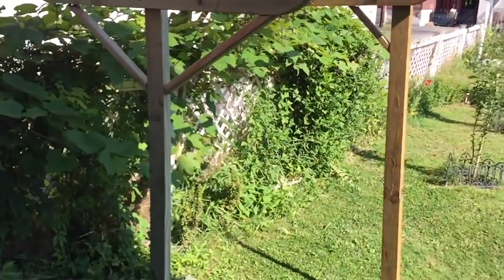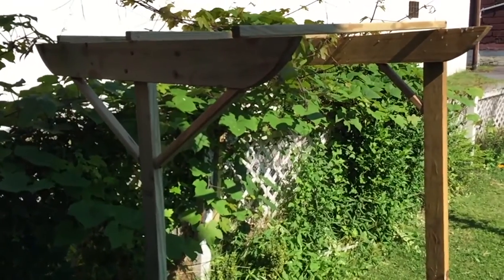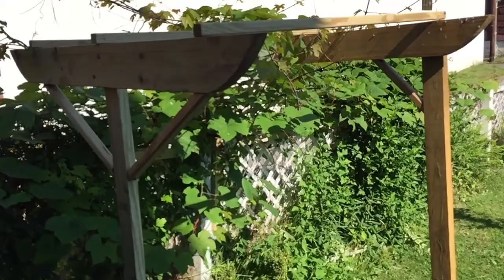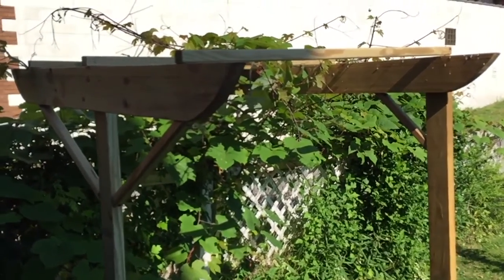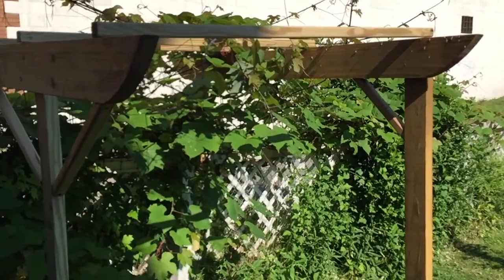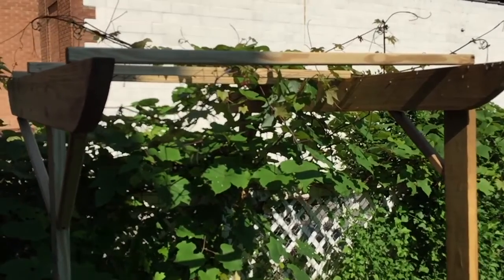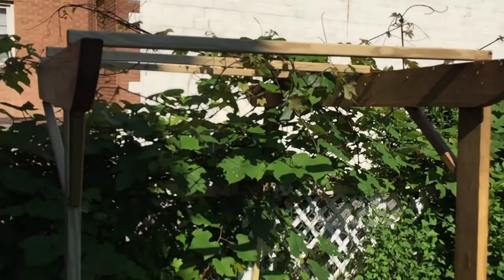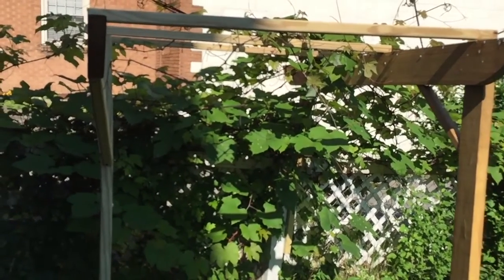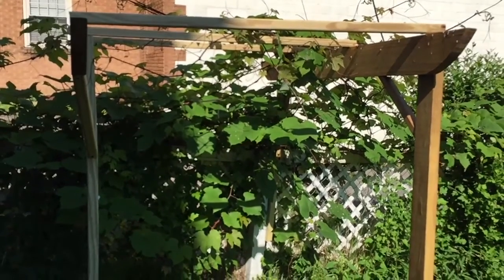Here's my mini pergola I just finished yesterday. I had the frame at the right, which has got some bird droppings on it. These are all grape vines that are coming along my fence. So I decided I'm going to try to do the vineyard thing here and drape the grapes over this thing. It's still a work in progress. It looks a little crooked from this angle. Actually, it'll look more distorted as we get further on, but it's not.